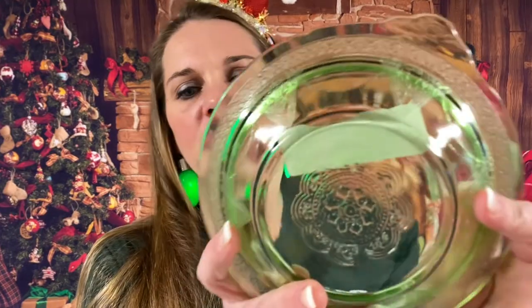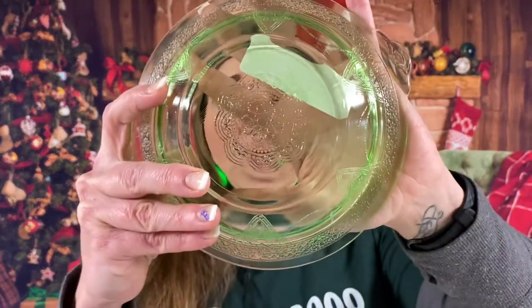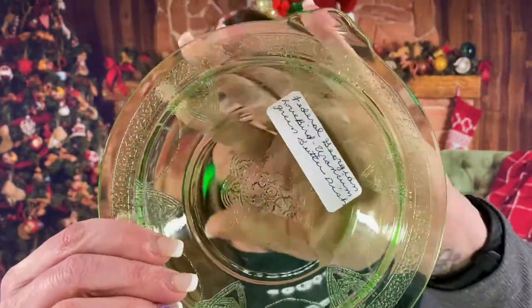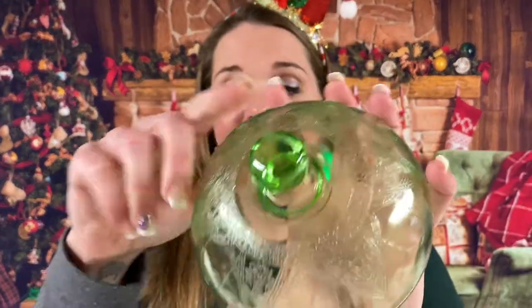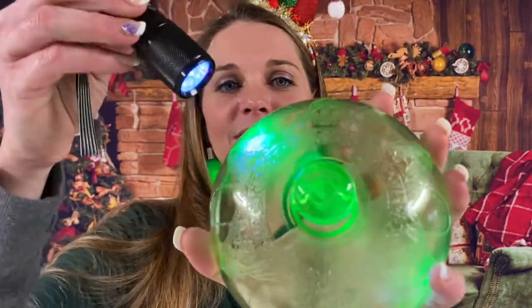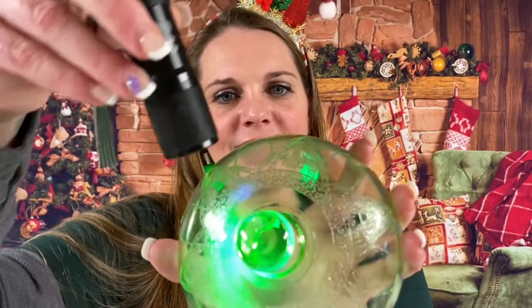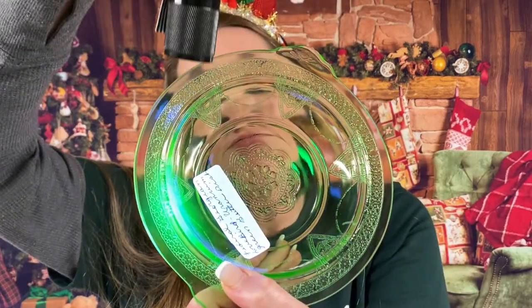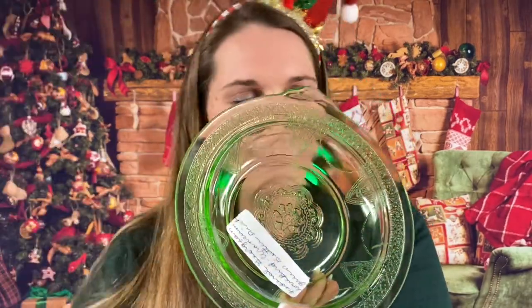Next, this one is a vintage Federal Glass Green Georgian Lovebirds Butter Dish, cover authentic dome lid. And it glows as well. Look at that awesome glow. It is the uranium depression glass. Look at that glow. It's amazing. Wait, I gotta show you the bottom glow. So this one will be for $49.99. Very cool.